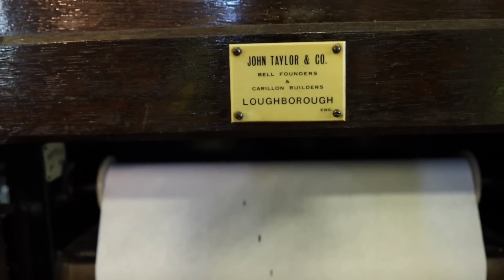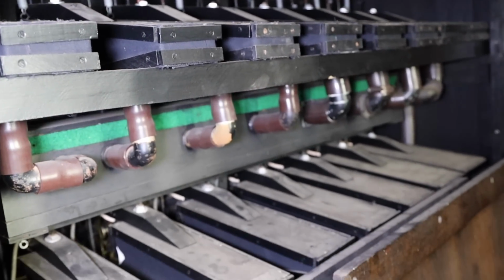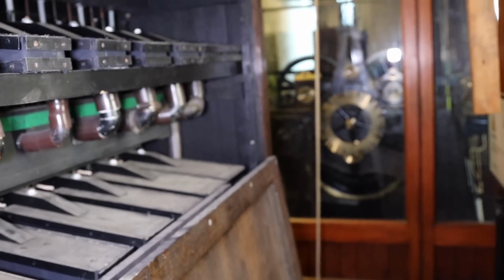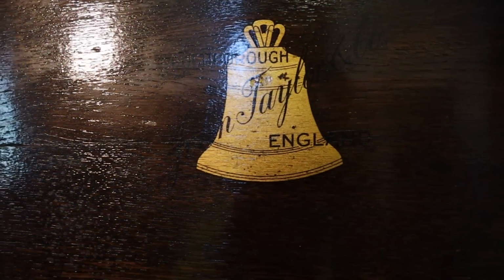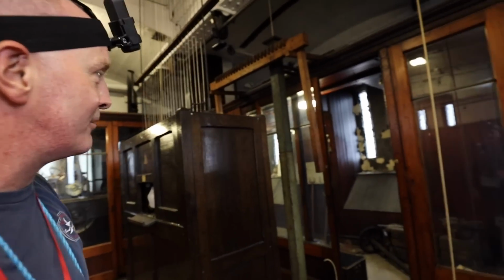Now, as well as feeding a paper scroll into the machine to get it to play the bells, you can also play it manually with your hands as well, like a keyboard, if you're musically inclined. It's called a carillon machine. I think I've got that right. A carillon machine. Just correct me if I'm wrong, but a beautiful piece of engineering. What an incredible thing to see. You know, it's just something you don't very often see.